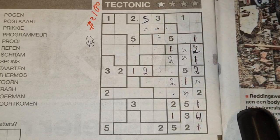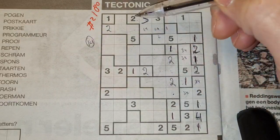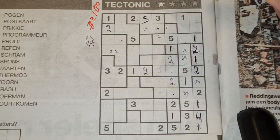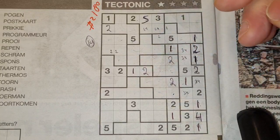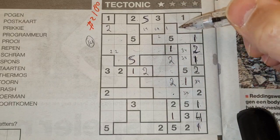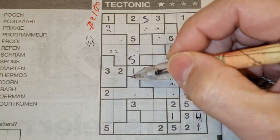Mark this for you. These 3 boxes surround the 2 cannot be a 2, so 1 box left for the 2 should be there. These 2 boxes cannot be a 2. That box cannot be a 2, so the 2 could be here or could be there. These 3 boxes surround the 5 cannot be a 5, but also that box cannot be a 5, so 1 box left for the 5 should be here. Then these 3 boxes surround the 3 cannot be a 3, so 1 box left for the 3 should be there.